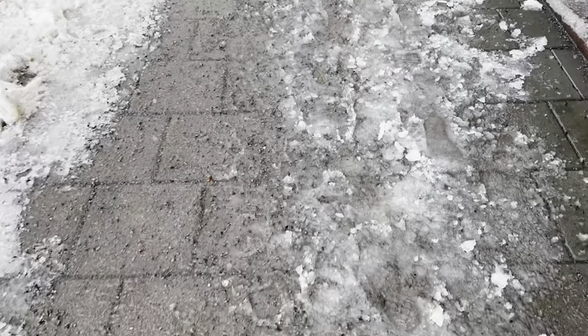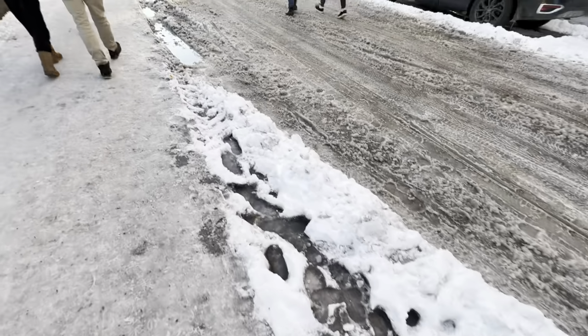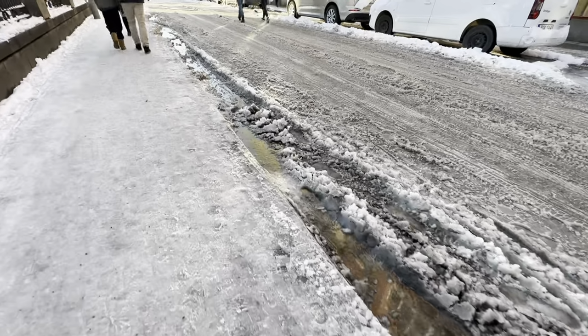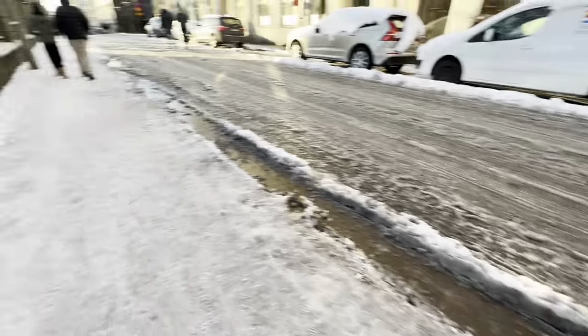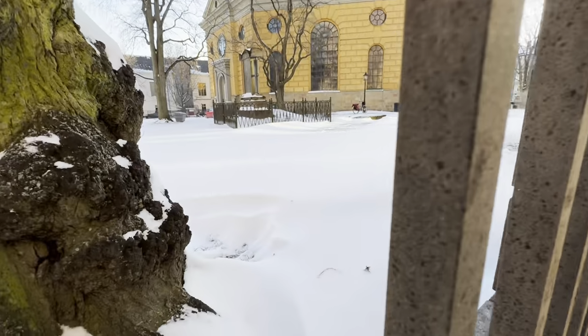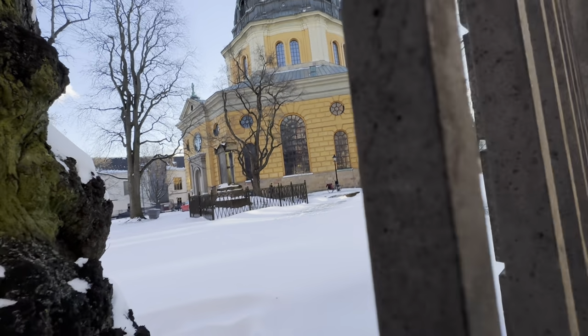It's so pretty. The ice is melting, I'm gonna show you. So there. Look at the snow. This is the ugly side of snow. When it starts to melt and it gets dirty, it's like that. Pretty today. So sunny. It was snowing last night. And this is a church.